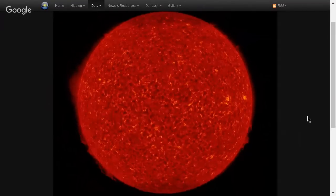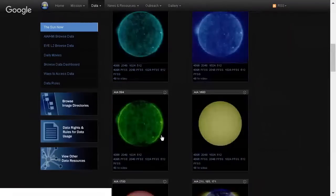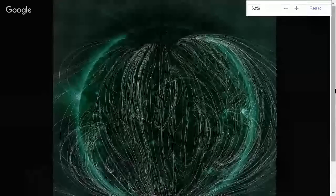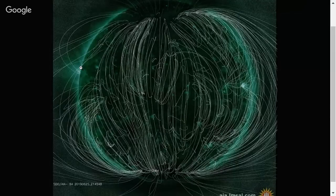And for that reason, we are going to take a look at STEREO A today. So stay tuned. There's a lot more stuff to cover. Look at magnetic lines here in 94 angstroms. We see some bunched up lines there associated with that sunspot, as well as some open lines over here. So again, there's some activity rising there on the eastern limb.